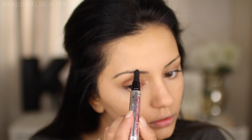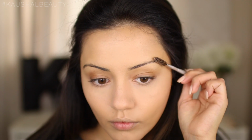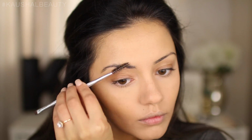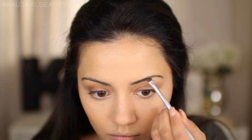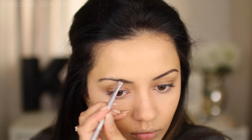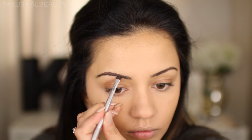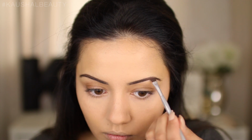So I'm doing that first, and then I'm taking my Dip Brow pomade in dark brown from Anastasia Beverly Hills, and first just combing my eyebrow hairs to make sure they're in the direction that I want them to be, and then just going ahead and filling my brows in. And I'm just using the brush that is from the new Benefit brow range. It's actually a really good brush. I don't think it's my favorite, but it does a really good job. I really like the spoolie at the other end.